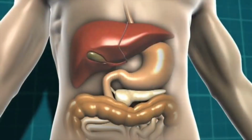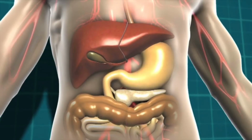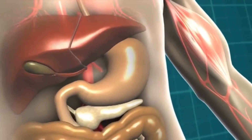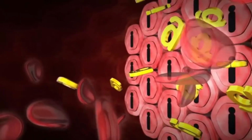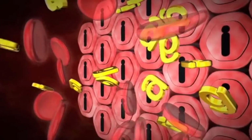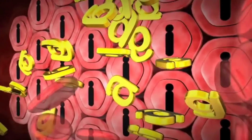In type 1 diabetes, the carbohydrate-containing food is broken down into glucose as normal. That glucose then moves into the bloodstream. Normally, the body would produce insulin to let that glucose into the cells, but in type 1 diabetes, there is no insulin being produced, so the glucose can't get into the body cells at all. So the level of glucose in the blood rises and rises.